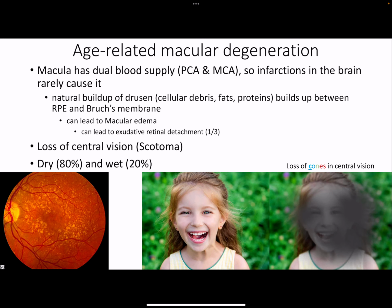Pretty much the opposite of this is age-related macular degeneration. Remember that the macula is central vision. Now, usually this is not going to be due to an infarction because of the dual blood supply, the PCA and the MCA. But just as people get older, it's age-related. It's the biggest risk factor.